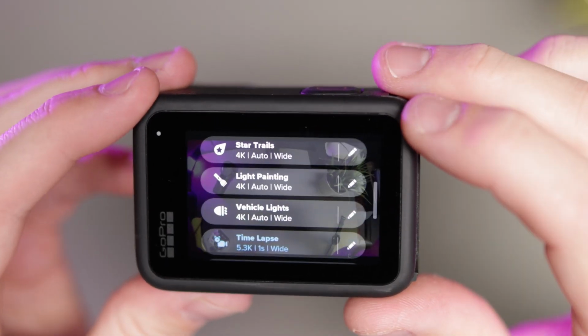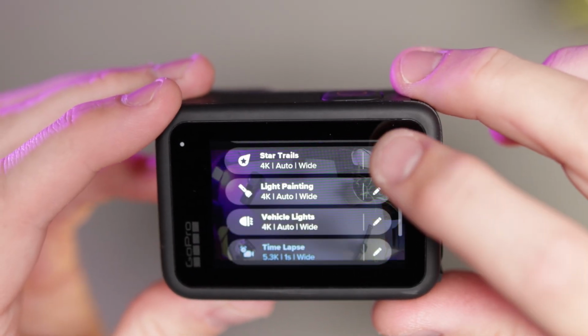The new GoPro 11 has introduced some new creative presets, which allow you to get some cool effects at night. In this video, we're going to be concentrating on star trails, but you've also got vehicle lights and light painting.